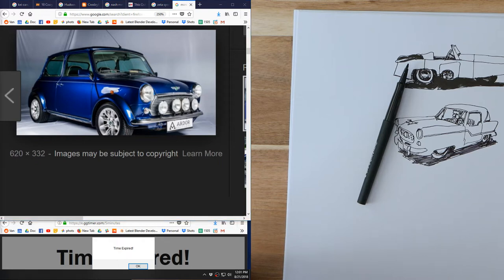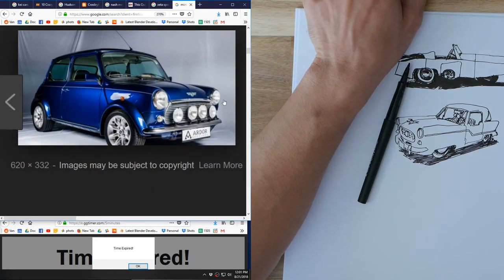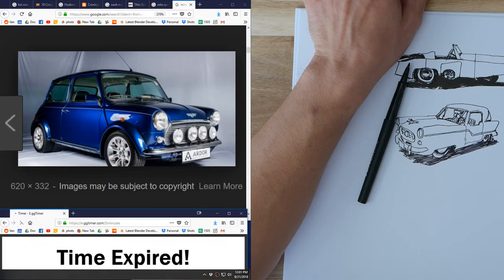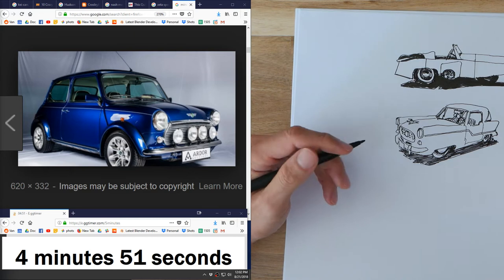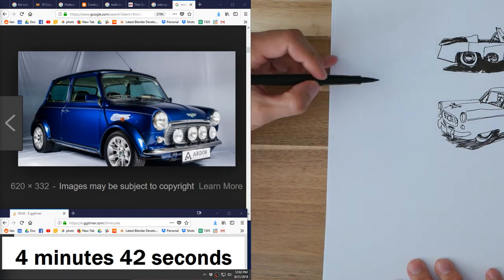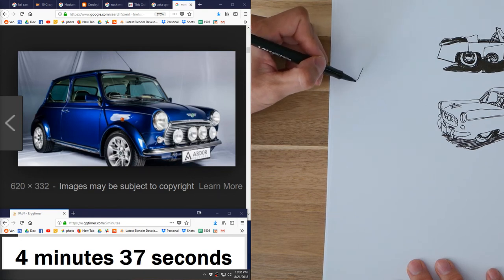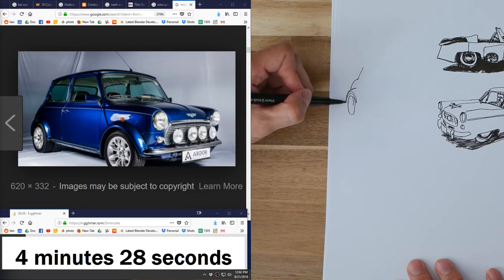Did we do the Trabant? I don't think we did yet. Let me see. I don't see that car. Oh wait, I think we did something similar to this in the first version. Anyway, okay. Let's get the Mini out of the way, and then we can look at some more cars. All right, here we go. Bullet nose. Okay, we'll check that out. 4 minutes and 40 seconds. We're gonna finish up this page and that'll be it.